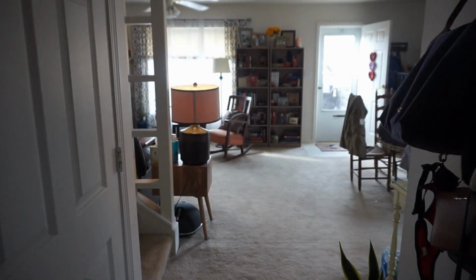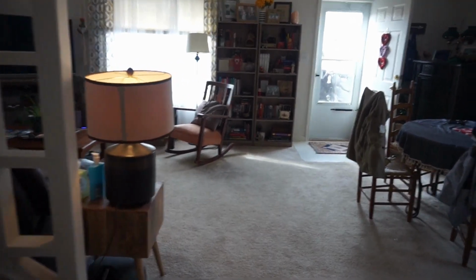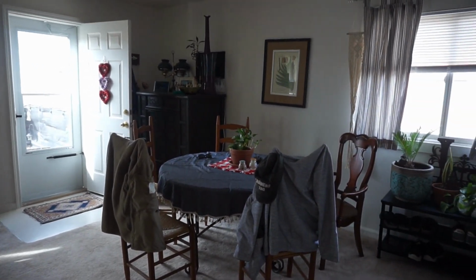Before completely moving into the living room, the small door to the left is just a hallway closet underneath our stairs. Don't think I mentioned this, but we do live in a 2-bedroom, 1-bath home.